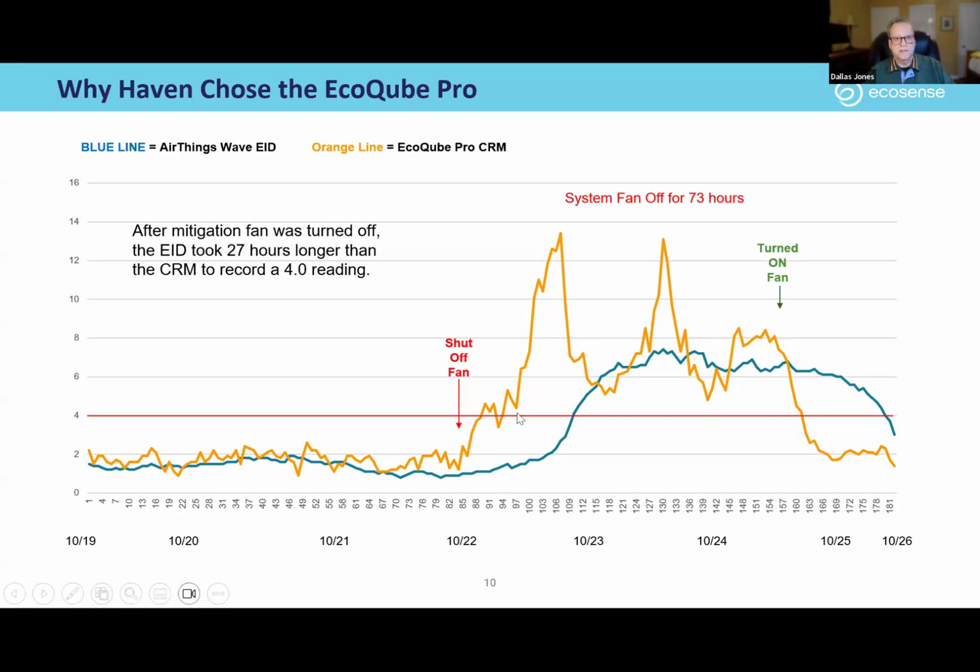At that point, perhaps during the day, they opened some windows. You can see this was in October, and this was in Georgia, so it can be warm during the day, but maybe a little cooler in the night. Then it came back up again. You could see we turned the system back on, and you can see how quickly it monitored the radon falling.